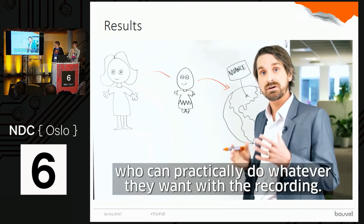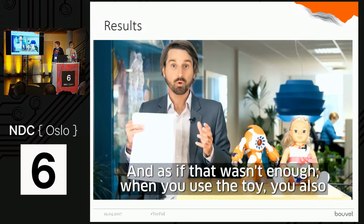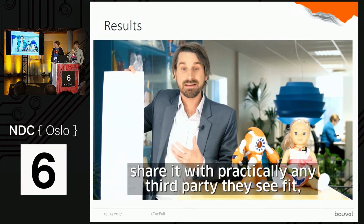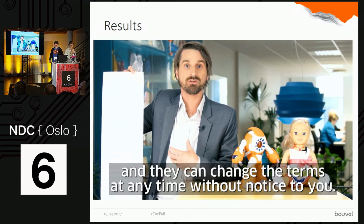And if that wasn't enough, when you use the toy, you also accept terms that allow the company to use the recording of the child for targeted advertising. It can share it with practically any third party they see fit, and they can change the terms at any time without notice to you. This is, in our view, a massive breach of many consumer laws.